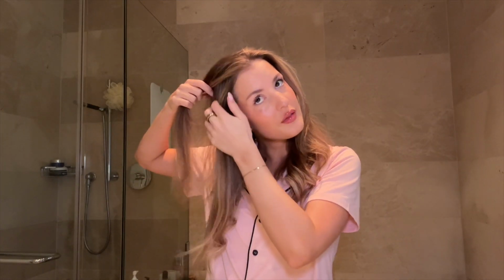Bottom is done. I just clip up the top bit of my hair, just like basically the crown pieces, because I do like to curl the very top with a curling iron sometimes, because sometimes I find the straightener curls it a bit too much, and I don't really like that on the top.